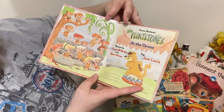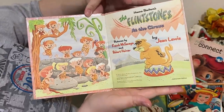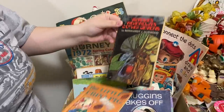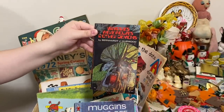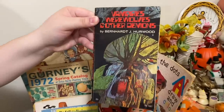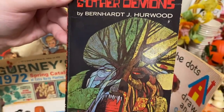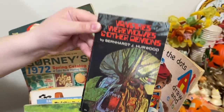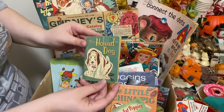This is from 1963. It's just really cool and in fabulous condition. That one's really cool. A really cool book for Halloween to display vampires, werewolves, and other demons. Look at that cover. It is so cool. Five Fat Piggies, The Hound Dog.